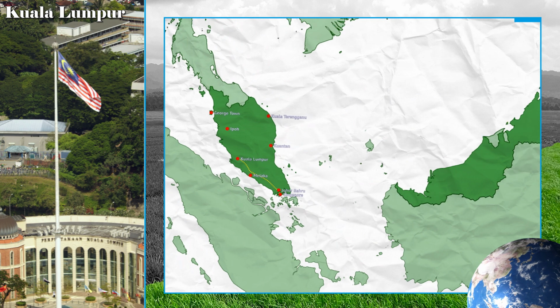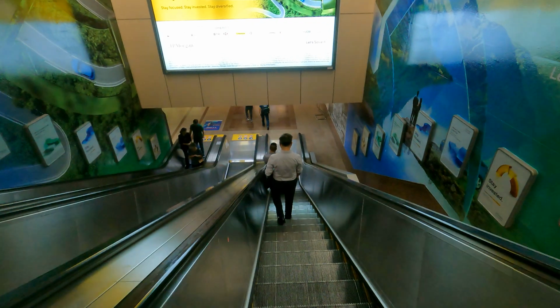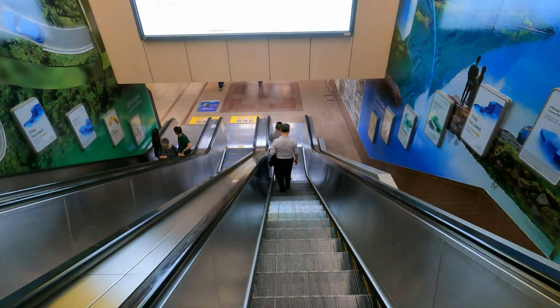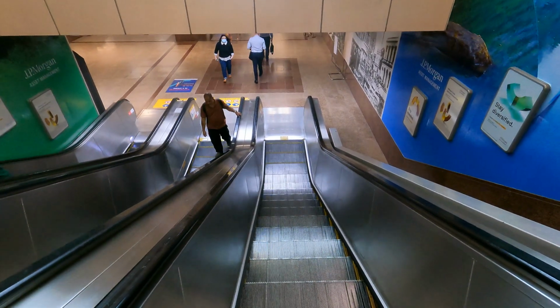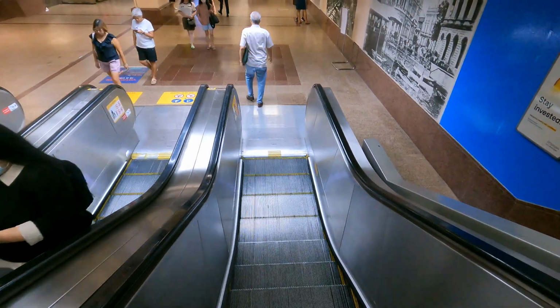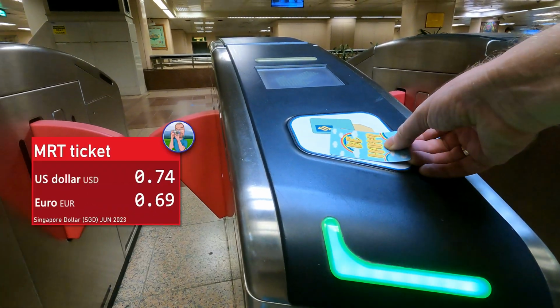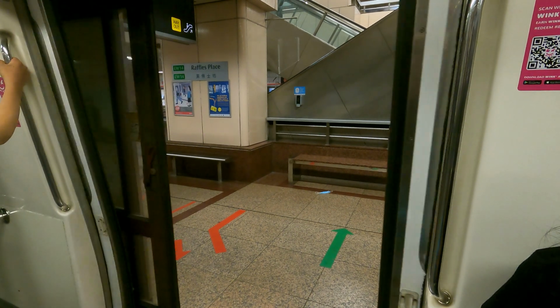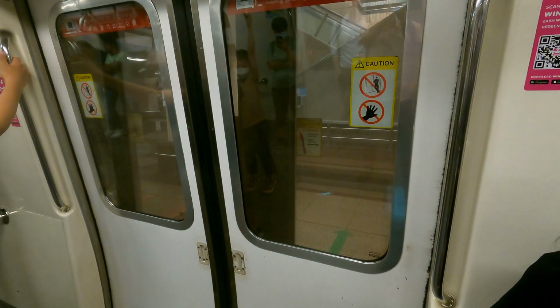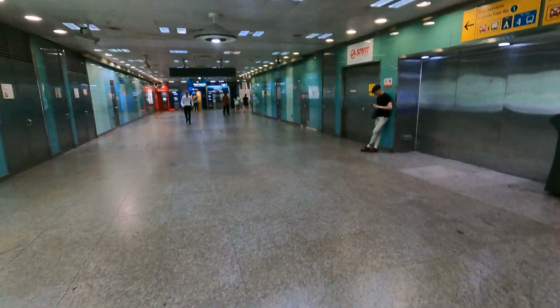So we need to get there first by taking a bus to the bus station. So we'll take the green line to Bugis station. Let's get there first, and from there we can walk to the bus stop that will bring us to Johor Bahru. We are in Singapore and we're going to Johor Bahru first. Doors are closing. Take exit A towards Queen Street, because the bus terminal is at Queen Street.